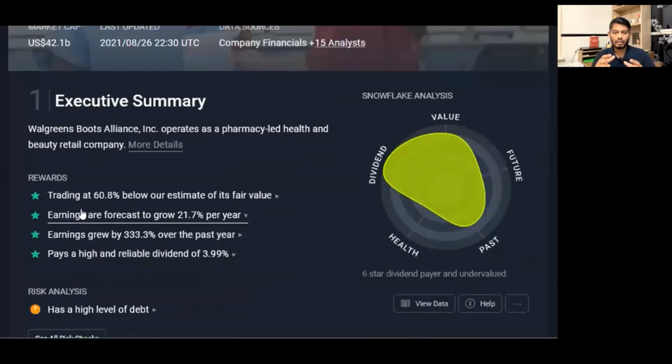If you check the metrics, we have lots of good things coming up here. You can see they're trading at 60.8% below the estimated fair value, and the earnings forecast growth is really high, 21.7%. Earnings growth was 333% over the last year, because of the pandemic, it was really good. And they pay a high, reliable dividend of 3.99%, which is really good. They have good debt as well.